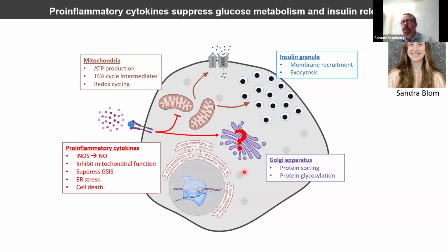A graduate student in the lab, Sandra Blom, had noticed that no one had really ever taken a look at the Golgi. We have several studies on the Golgi, which I'll briefly mention. But the Golgi is a critical organelle in the cell. It is important for all the protein sorting of things headed out of the cell. If you're going to be deposited on the plasma membrane, or secreted, you're moving through the Golgi. So the Golgi is really a key sorting center for the cell.